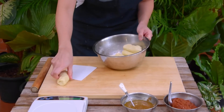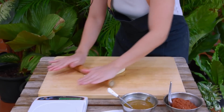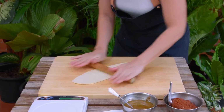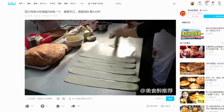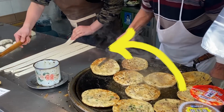Then take one log, press it down with your palm to flatten it. Then use a rolling pin to roll it out on both ends till you get something that's about 50 centimeter or 20-inch long. Now, one of the characteristics of making this kind of guokui is slapping it with the rolling pin or stretching it like hand pull noodles to evenly pull it out a little bit more.